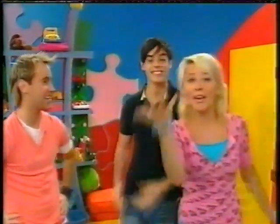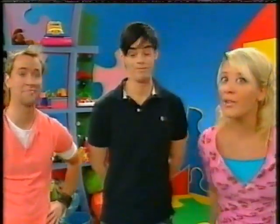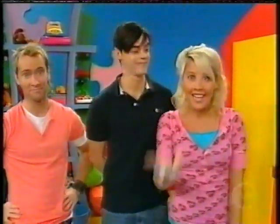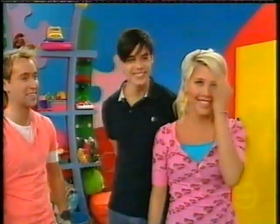Hey guys, wonderful starts with the letter W. And I think it's wonderful that you've solved all four puzzle pieces. Now you can see the whole picture underneath. And solve this puzzle!